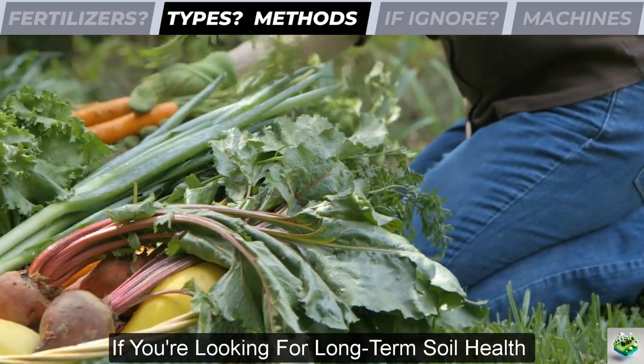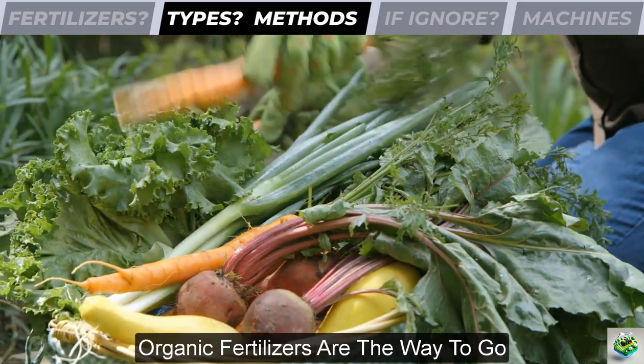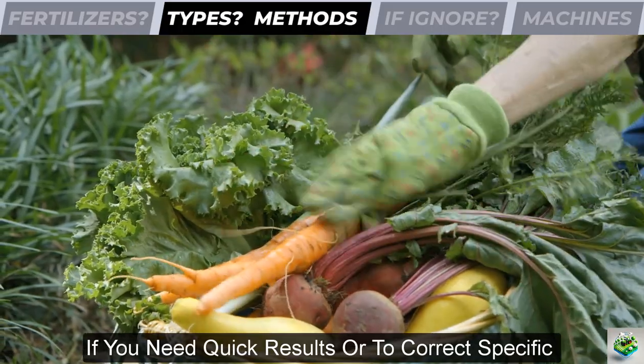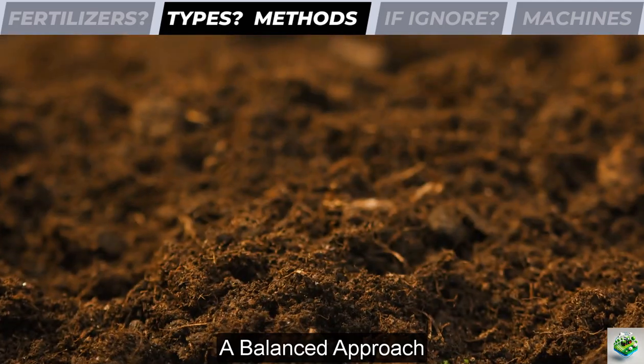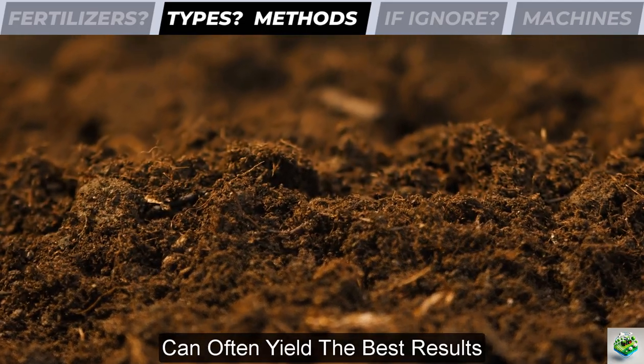For instance, if you're looking for long-term soil health and gradual nutrient release, organic fertilizers are the way to go. If you need quick results or to correct specific nutrient deficiencies rapidly, inorganic fertilizers might be more suitable. A balanced approach, using both types when appropriate, can often yield the best results.